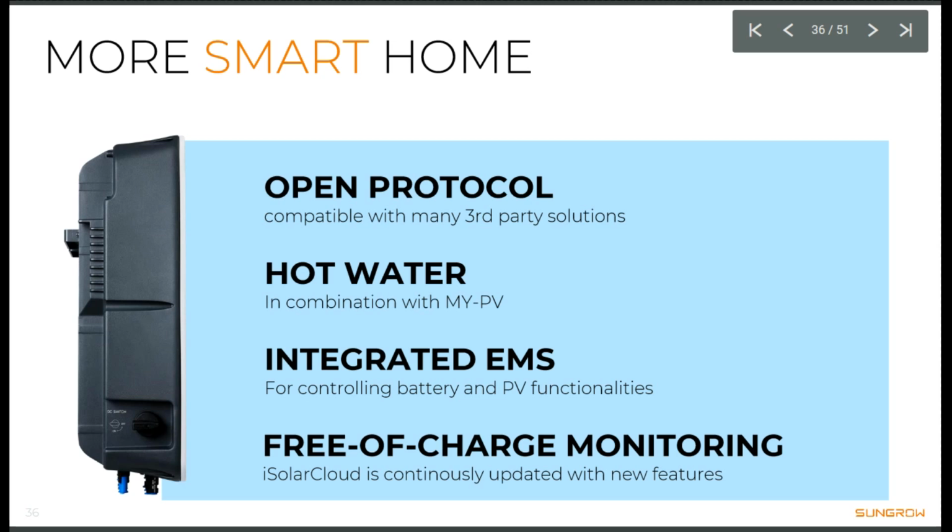So as discussed earlier, we also provide an open protocol in order to be compatible with third-party solutions like MyPV, and of course the realization of a system that can combine different solutions. In particular, today we wanted to focus on the hot water combination with MyPV. As mentioned earlier by Reinhard, thanks to this combination, we can of course increase the usage of the production of the PV system and the energy stored in the battery to support the MyPV solution.